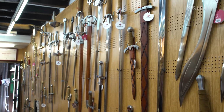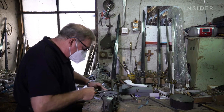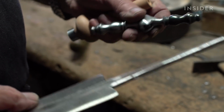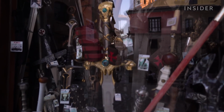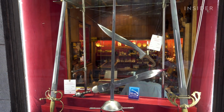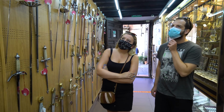Foreign competition was also a big concern. Mariano only sold hand-forged swords, which can cost up to 400 euros, depending on complexity. Mass-produced ones that come mainly from China can be found all over Toledo's souvenir shops for half the price. But for those looking for an authentic Toledo sword, there was no doubt about paying top dollar.